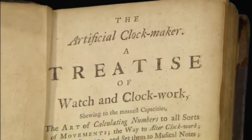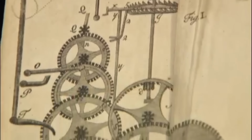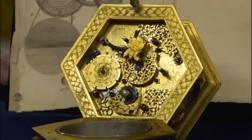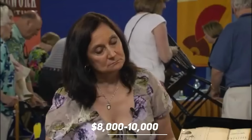The other item in the collection is a book published around the same time the clock was made. This 4th edition of an extremely rare book explains the changes in clockmaking over the years. Preserved and presented in exceptional condition, this 17th century collection is valued at $8,000 to $10,000.